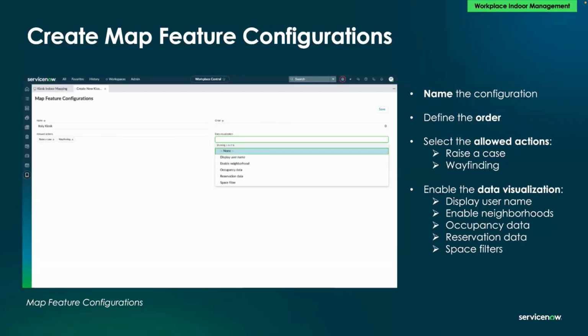So just to go through the different options of configuration, the different options of what can be available, we have the actions that can be taken by the employee or the visitor, which is raising a case or wayfinding. Raising a case would require that you have a workplace case management configured, and using the wayfinding capabilities, you will have to make sure that the map admin, when they create the map, enables the direction graph. So that is drawing the lines throughout the hallways to make sure the wayfinding is available.